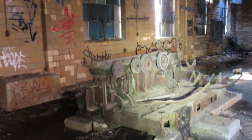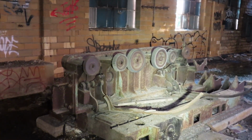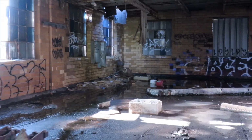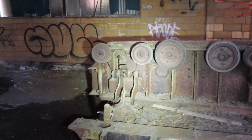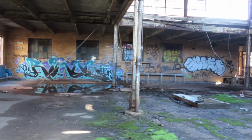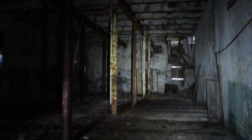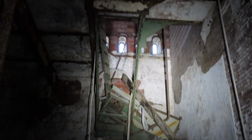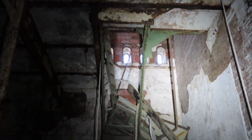What could this have been? That is sick though. Clearly a part of something. There would have been more over here, more over there. There's just whatever couldn't be stripped and taken out. And yeah, there is some interesting graffiti on some of these walls. Every floor makes me kind of nervous. They're all concrete though, which is the good thing. That's the worst thing about old buildings where the staircases are made of wood. Look at that.